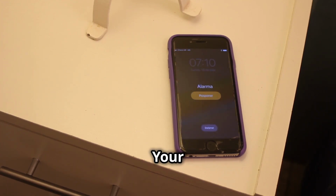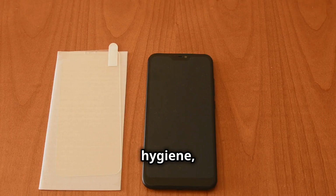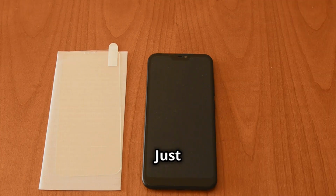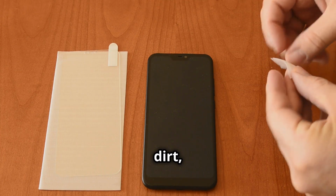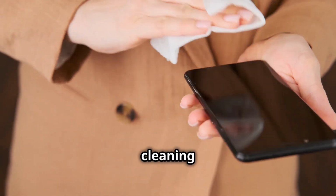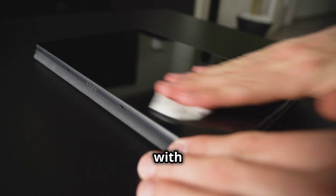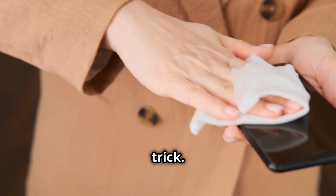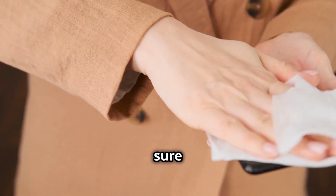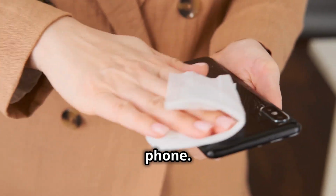Case dismissed. Don't forget your phone's outer shell. Now, while we're on the topic of phone hygiene, let's not forget about our phone's trusty sidekick, the case. Just like our phones, our cases can harbor dirt, grime, and yes, even those pesky germs. The good news is that cleaning your phone case is usually a breeze. For most cases, a simple wipe down with a damp cloth will do the trick. If your case is looking extra grimy, you can use a mild soap solution. Just be sure to rinse it thoroughly and let it air dry completely before putting it back on your phone.